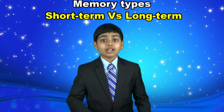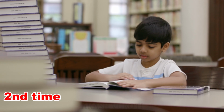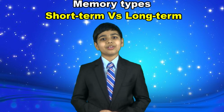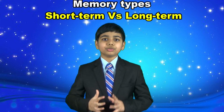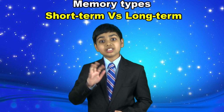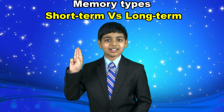And then, as soon as I finish the first time, I repeat it one more time immediately. This is very similar to the 5 times repetition. And now I have finished going through the material for 2 times. Then I would once again go through that information for 20 to 30 minutes one more time. And that is 3 times done.